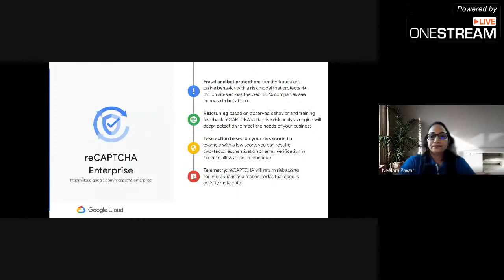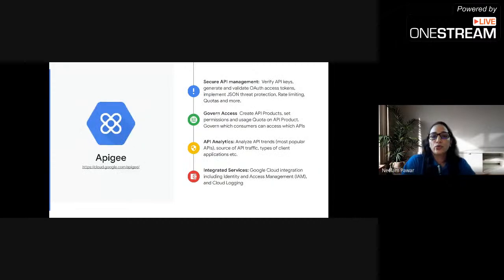Next is Apigee, so securing your API and governing access. Governing access is like you bundle your API into a product, and based on your requirements and different partner agreements, you can publish that as a product itself. Your API analytics, based on that, you can take action.